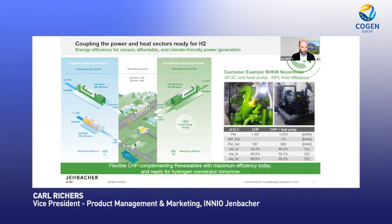And at the same time, all the installations are ready for a hydrogen conversion tomorrow. Hydrogen conversion only possible, obviously, once the hydrogen is available, and of course, the economic situation today with high hydrogen prices is the only thing that's preventing that from happening. The technology is ready. We've demonstrated that a year ago in Hamburg when we converted an existing 416 engine, a 1 megawatt CHP unit, to 100% hydrogen operation to show what is possible already today.